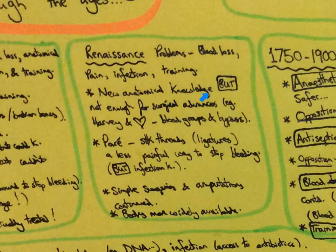But these new anatomical pieces of knowledge weren't enough for surgical advances, because Harvey's discoveries about the heart being like a pump and the circulation of the blood couldn't actually be used to treat anyone in surgery until they made discoveries about things like blood groups, and were able to have blood banks so that they could give blood to people and therefore actually do some kind of surgery on the heart. So even though he understood the anatomy better, it would be a long time before that knowledge could actually be used to treat patients in surgery.